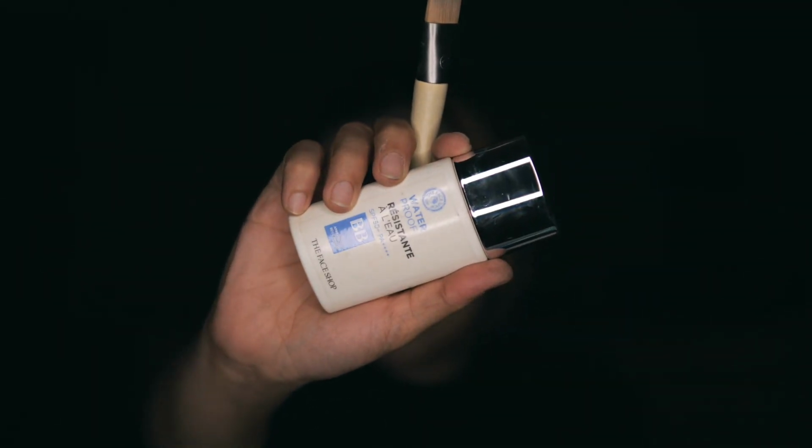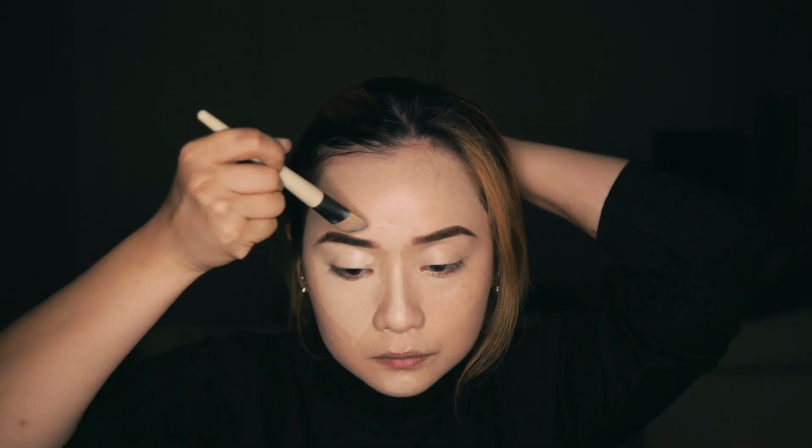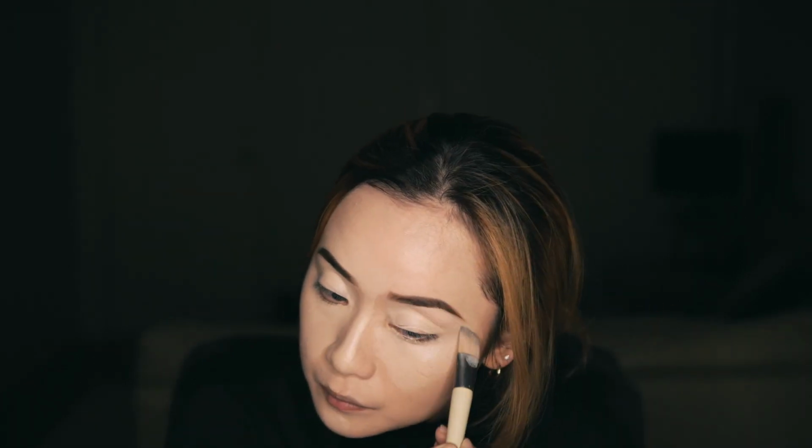Lighter foundation for base highlights. So we're contouring a bit, even just with a foundation. Also, if you haven't noticed, doing this gives me better coverage for my freckles and pimple scars.